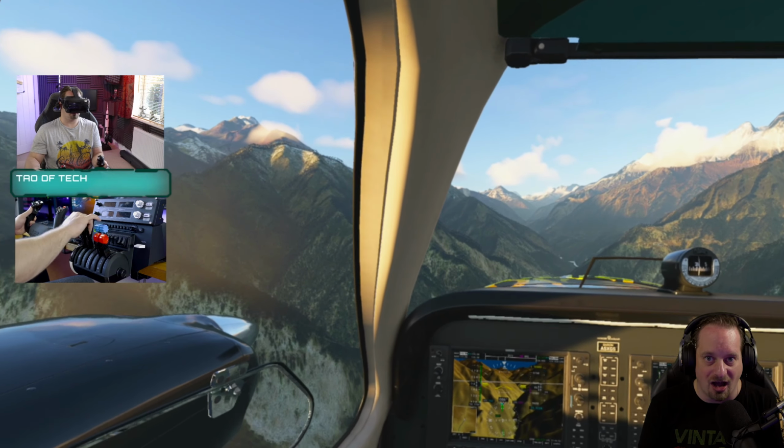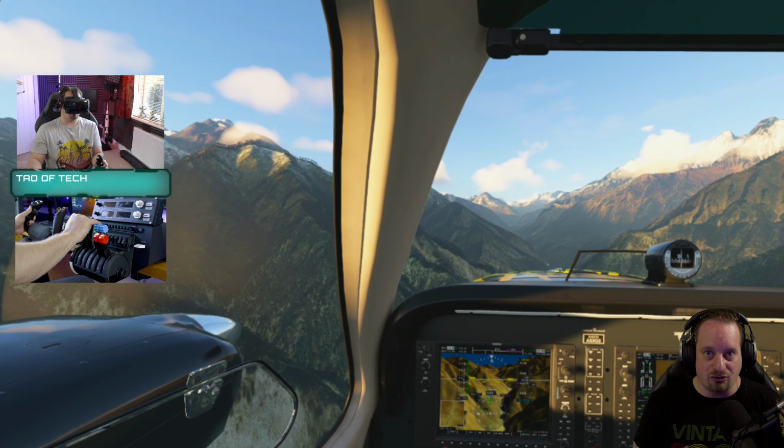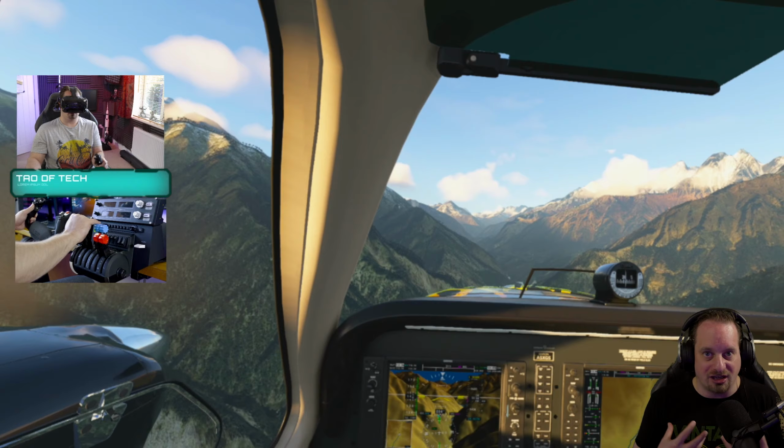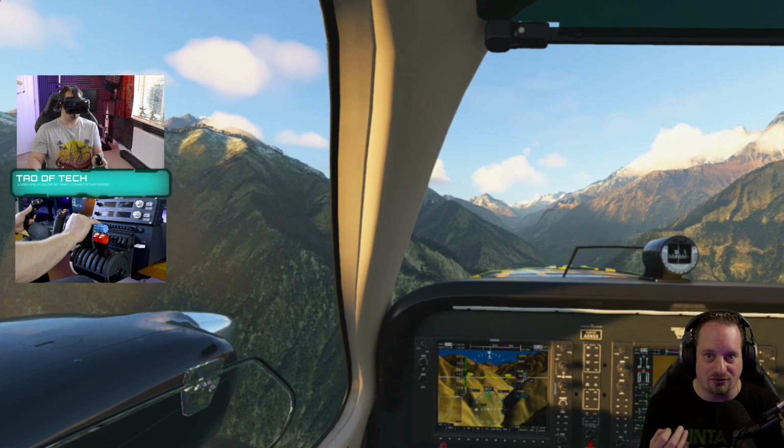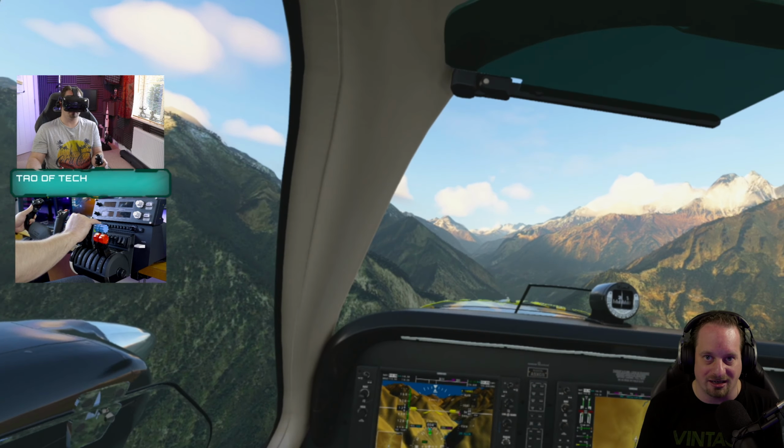This aircraft is fast. So make sure you keep your view outside of the aircraft. Again, virtual reality is great for this. Not fixating on the instruments, using those visual cues to get yourself lined up correctly.